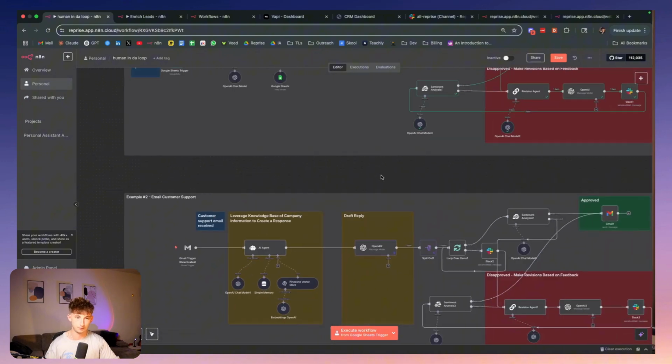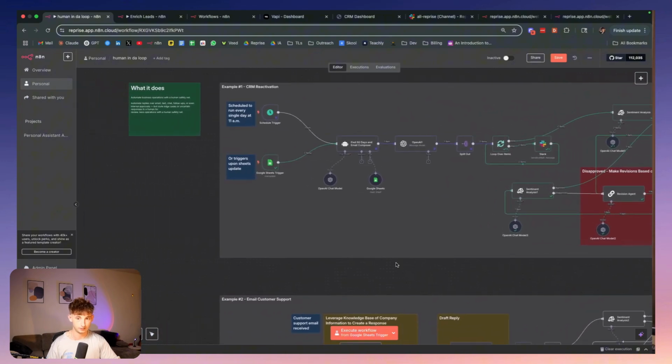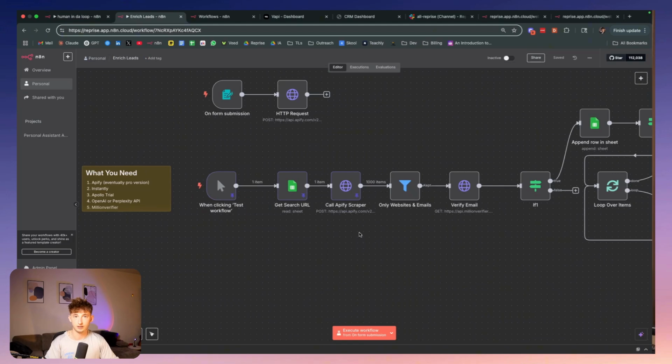But just keep in mind that there's so many different things that you can tack onto this system. This is really meant to be more of a foundation, giving you a sense of using this human in the loop feature and building some pretty intense stuff with it. But in any case, let's move on to the next system. And that is going to be generating and enriching leads.